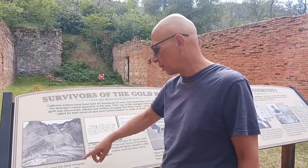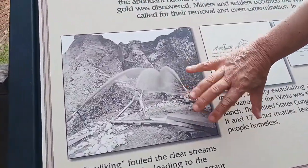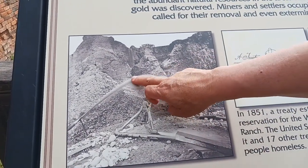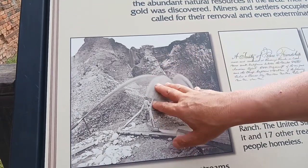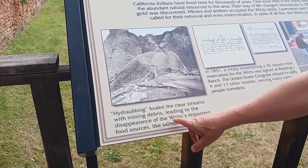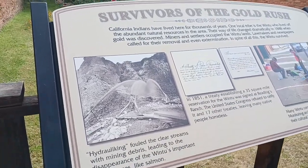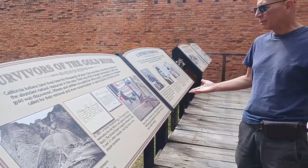How the mining was done: water was pumped with force to the sides of the hill, and it would wash down all the clear streams and mining debris, leading to the disappearance of the Wintus' important food sources like salmon. So the Wintus were an Indian tribe that were exterminated.